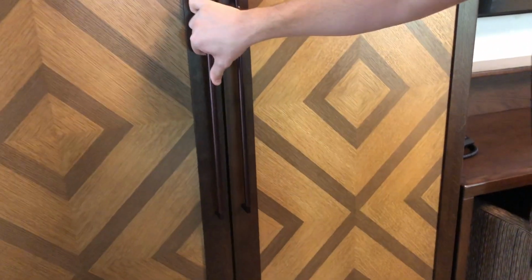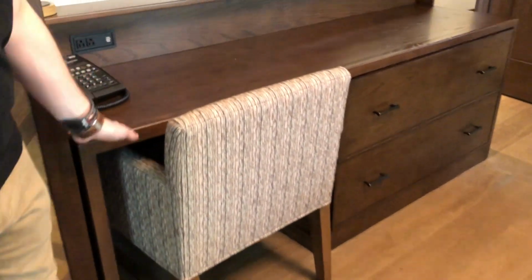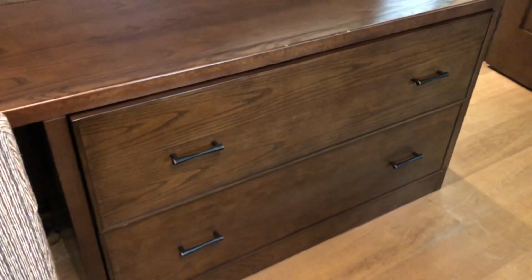And one thing I was like, oh no, are they gonna have a desk here? And here's your desk. Here it is, your workspace. Nice chair going on here, more storage over here. Dominic, can you open that for me? Just to take a look at how deep they are. It's very deep, actually. You can keep a lot of stuff in here.